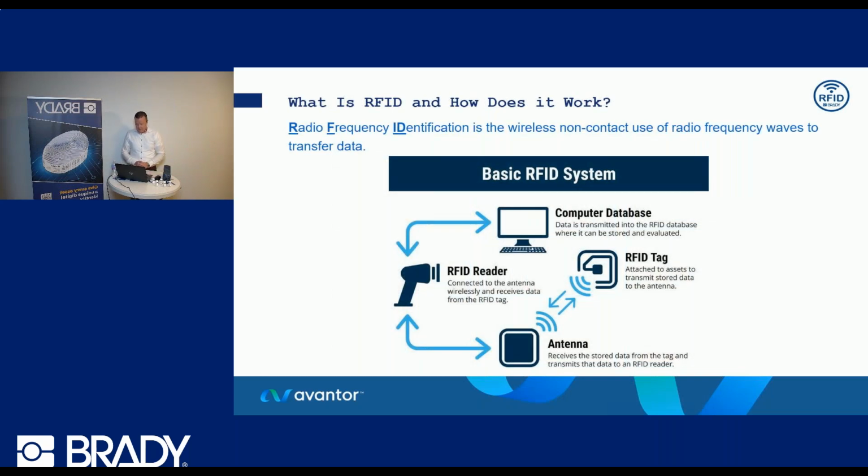The reason why you're here is that you want to know more about RFID. So I'm going to explain a little bit what it is and how it works. RFID stands for radio frequency identification. To simplify it, you attach a tag or a label to an asset, and the energy, the radio waves from the antenna, triggers the tag to send its information back. The antenna receives the stored data from the tag and transmits it to the reader. From the reader, you can transmit the data to, for example, a computer database or any database you would like. If the tag is not being triggered by the antenna, it basically does nothing.